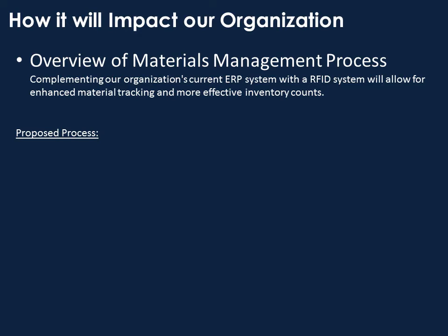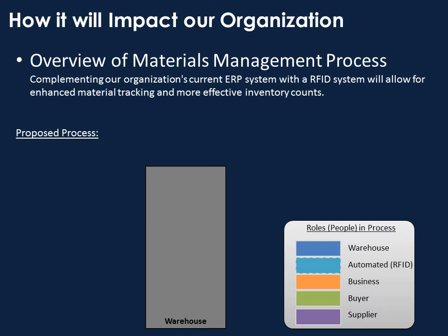Initially, an RFID tag would have to be printed and applied to all the material in our warehouse, but new material added to the warehouse would receive a tag as part of the new process. We will now outline this new process. We'll also begin this look at our proposed new materials management process within the warehouse.